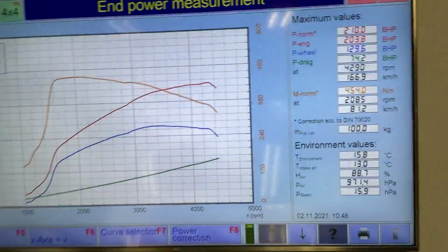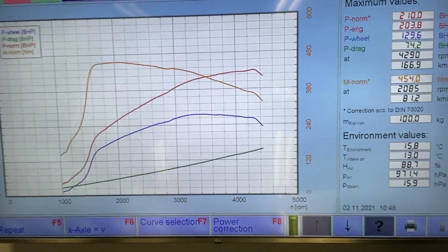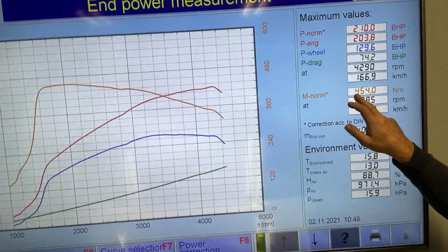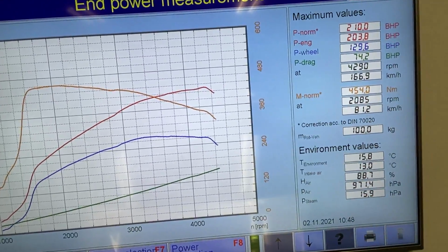Once we're happy everything is running as it should and it's got the latest software in, then we'll start the custom tuning of it. So this is the dyno run of it. The first dyno run. You can see she's made 210 brake horse and 454 newton meters of torque, so pretty much bang on the money. They always make slightly more than 204, so we were really pleased.